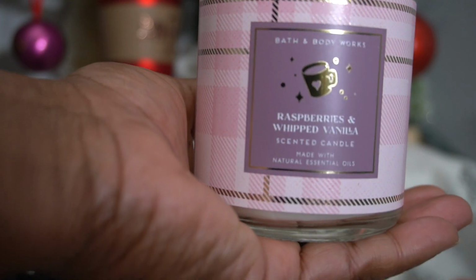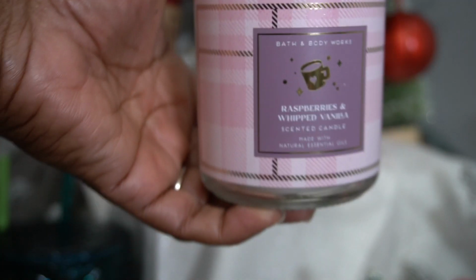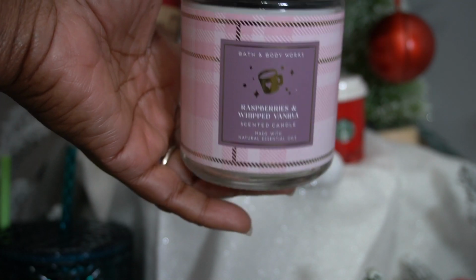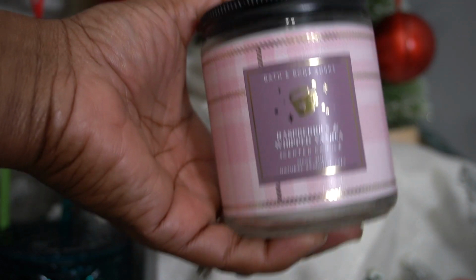This is good. I really get that raspberry note. Yes, this is good. And I think this is supposed to come out in a 3-wick. If it do, I most definitely will grab another one. So far, this isn't bad.